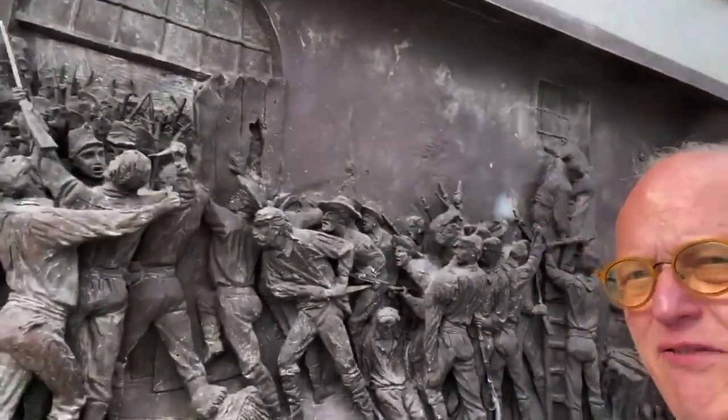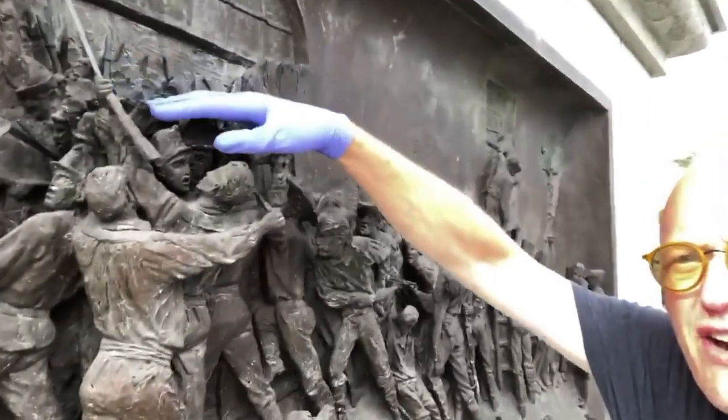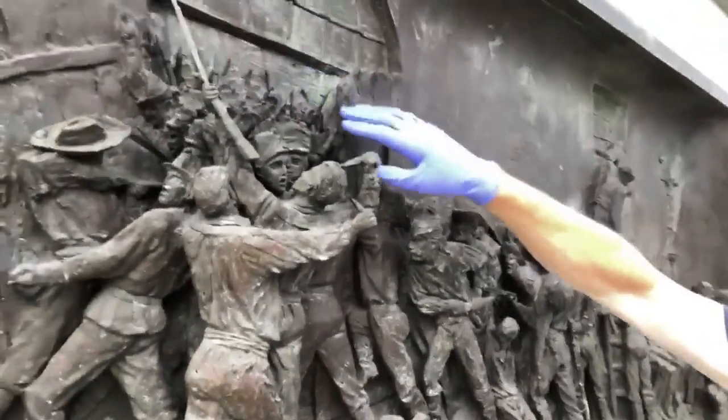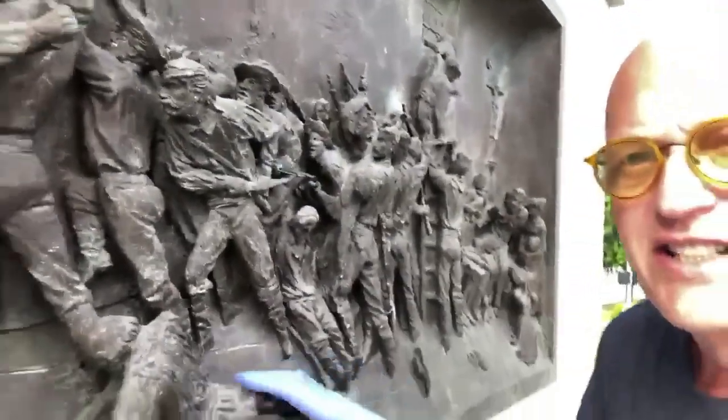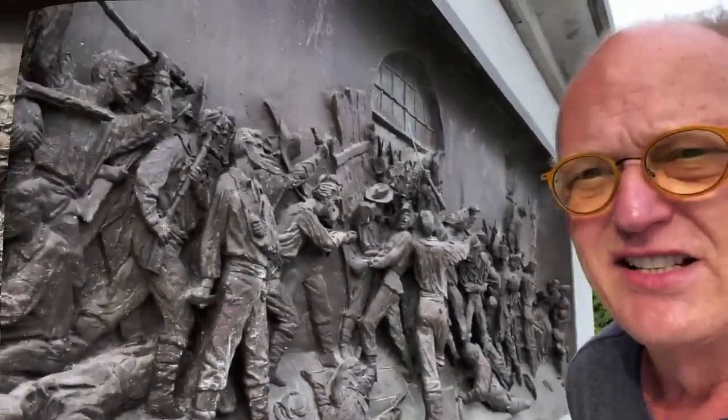I'm now on the south side, and this is a depiction of the Alamo. And you can see some of the things that I filmed. The Mexican soldiers are coming through into the Alamo. Some amazing details in this particular piece on the faces.